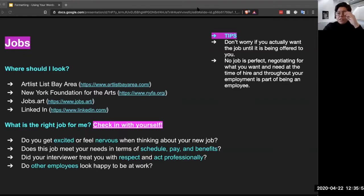Outside of these things that are more of an internal check-in, I definitely would recommend looking into the business itself and feeling out the interview with the interviewer. Although it feels like when you're being interviewed that someone is there to judge your worth, you're also there to feel out the people you will be working with, the place you'll be working at, and the people you're going to be working for. They need to be able to treat you with respect and act professionally.